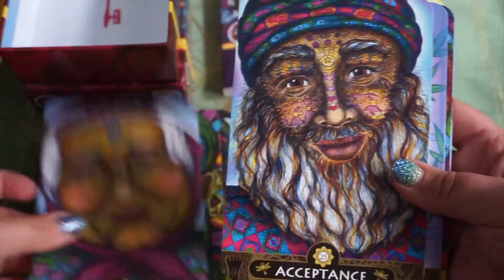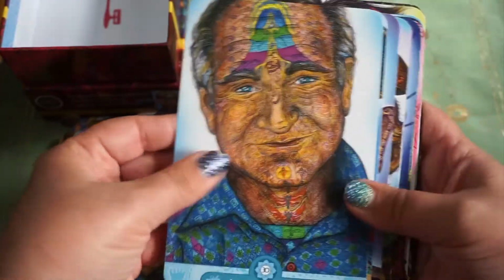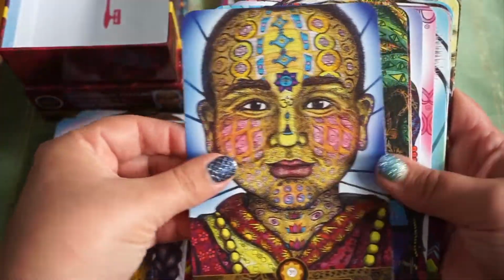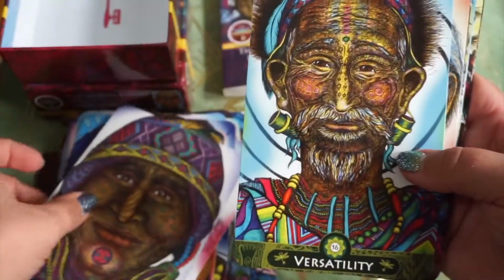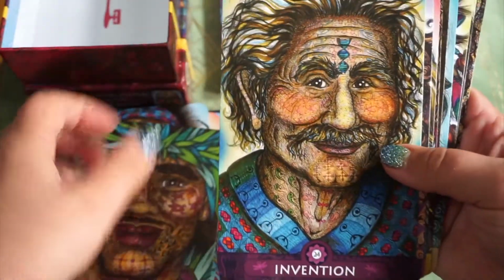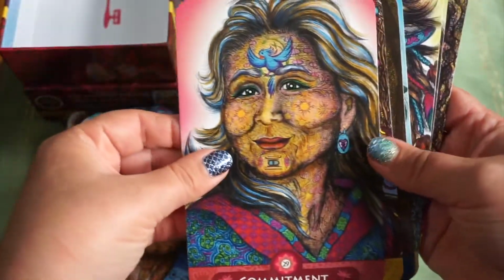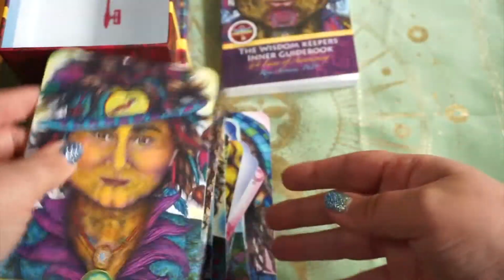I've definitely been relying heavily on the guidebook when I do use them, just because I do want that added layer of the story. I feel like it adds extra depth. And when I read the story once, more often than not, when I come back to that card, if I pull it again, I'll see, oh, this looks like Einstein for invention. When I pull it again, I tend to say, oh, I remember this person's story. It was X, Y, and Z. And it just gives me a deeper message.